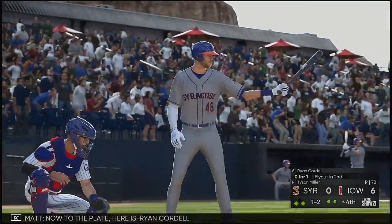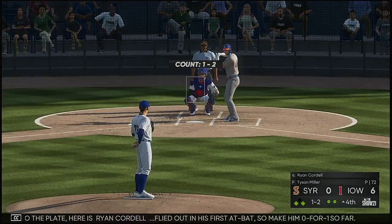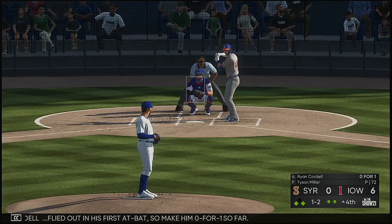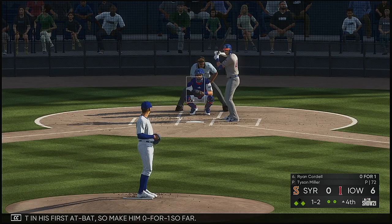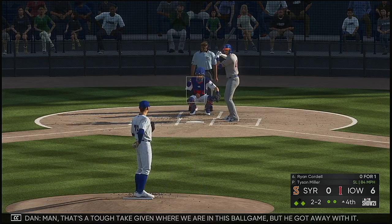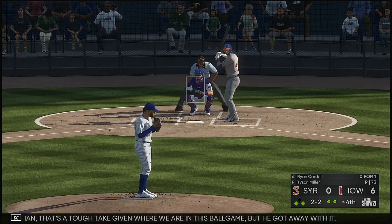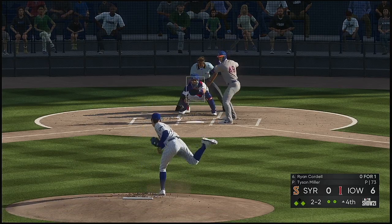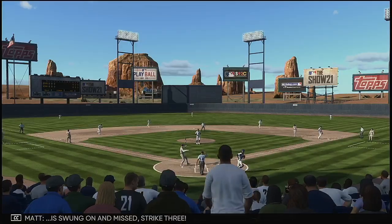Now to the plate, here is Ryan Cordell. Flied out in his first at bat, so make him 0-for-1 so far. The 1-2 pitch. That's ball two. Man, that's a tough take given where we are this game, but he got away with it. The 2-2 is swung on and missed, strike three.